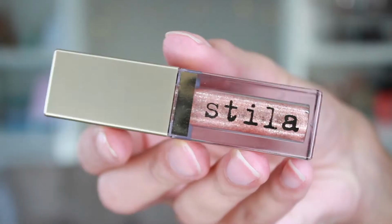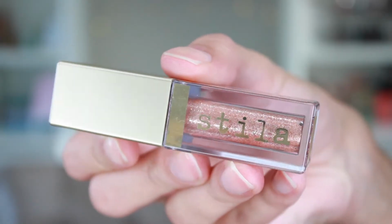So why don't we start out with what is on my eyes today. This is one of the Stila Magnificent Metals Glitter and Glow Liquid Eyeshadows. I have the shade here, Kitten Karma, which is a really beautiful sort of champagne-y rose gold with a silver sparkle in it. These are perhaps the most standout of all of the products that I'm going to talk about today. If you want the most impact, sparkle, glitter, shine, amazingness, these are your best friend.